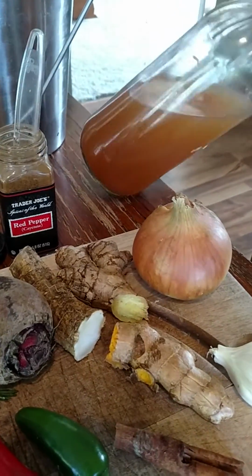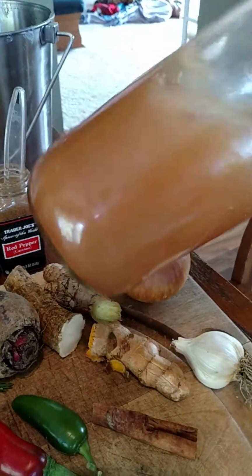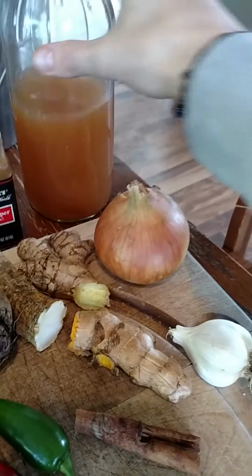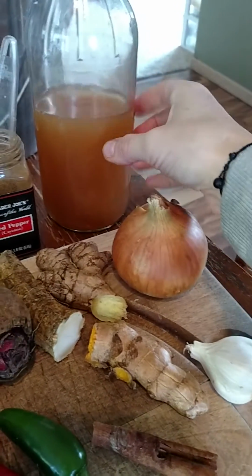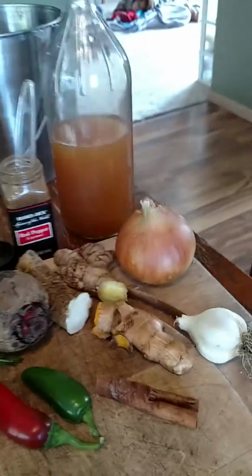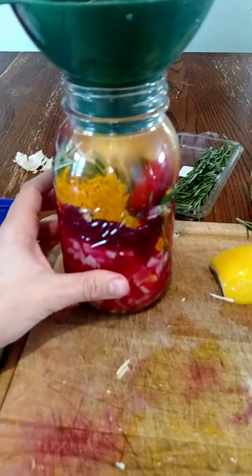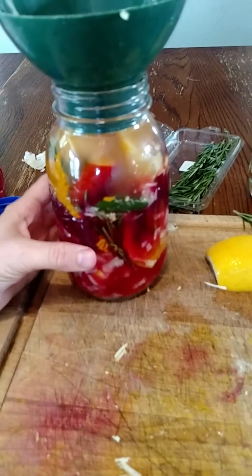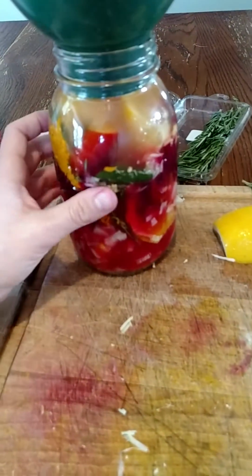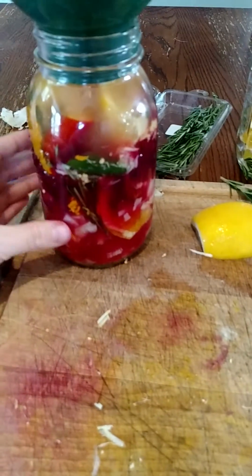I prefer the raw because, probably can't see it now, but it's raw, so it has the cloudy microbes in it. And that is what's going to help once you put your jar together. That's what's going to help to sort of ferment this. Because it's apple cider vinegar, it's not going to be a true ferment. But because it's raw, it is going to ferment some.